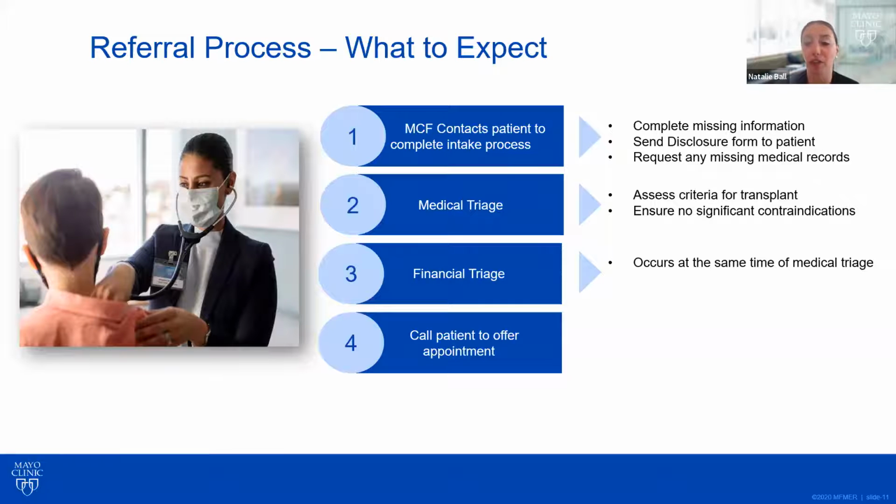which involves our nephrologist reviewing the criteria that Dr. May mentioned earlier and making sure that there are no significant contraindications that might suggest the patient's not a good candidate for transplant. While that medical triage is going on, we'll also be doing financial triage. We have a really fantastic team called our Transplant Finance Center that will review every request and make sure that the patient has insurance coverage that extends to transplant benefits before moving forward with the evaluation process.